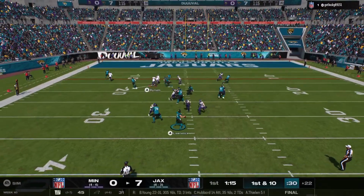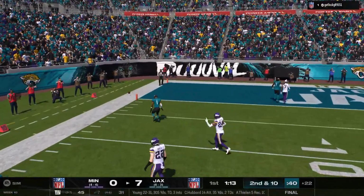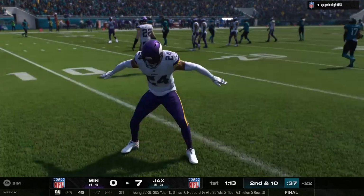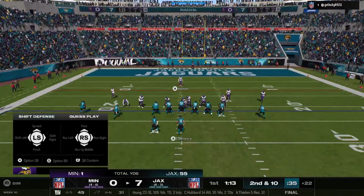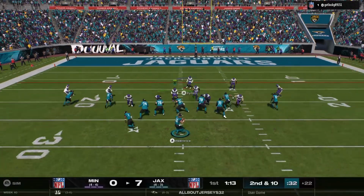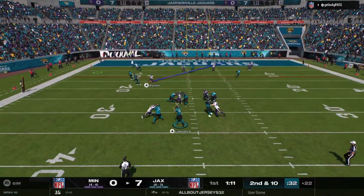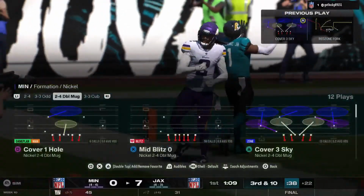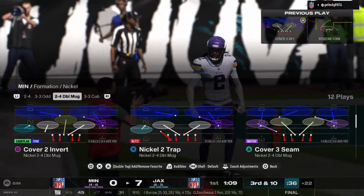On 1st and 10, Lawrence throwing left side there, but it is incomplete. There was no hesitation from the quarterback. From the jump, he knew where he wanted to go with that ball, but it still leads to an incompletion. They're just still not quite on the same page. A throw left side, but it's incomplete.